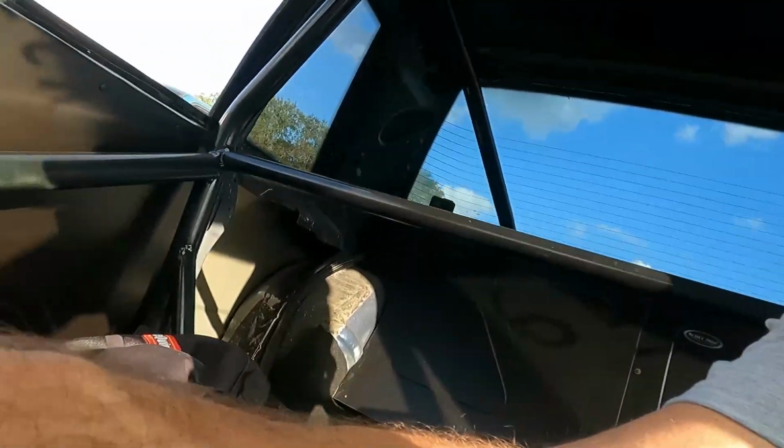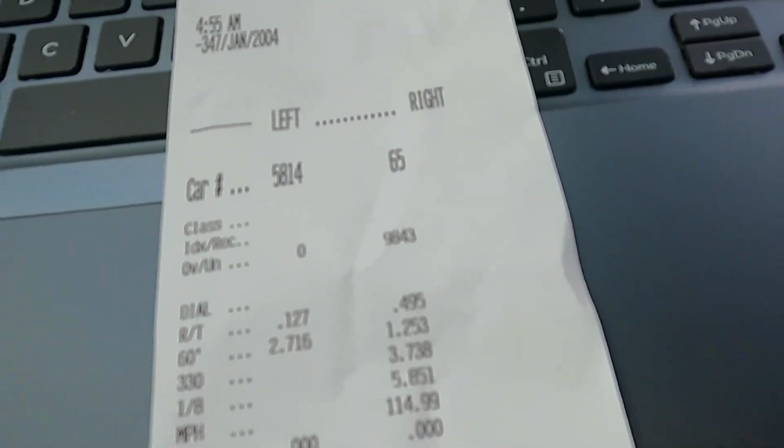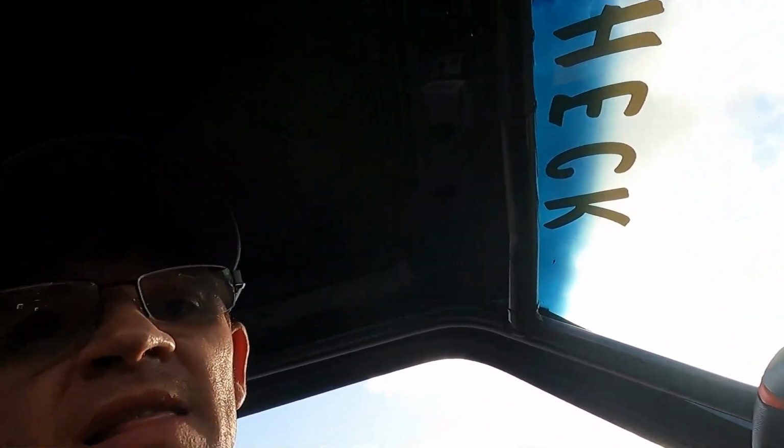Guys, finally, we got the monkey off our back. So we went 5.85 in the eighth at 114. Here's the slip. I could tell it was on a rib. It felt really good. And then obviously I let off at the eighth, so it coasted to a 9.80 at 103. So the 114.99 is actually the best mile an hour.